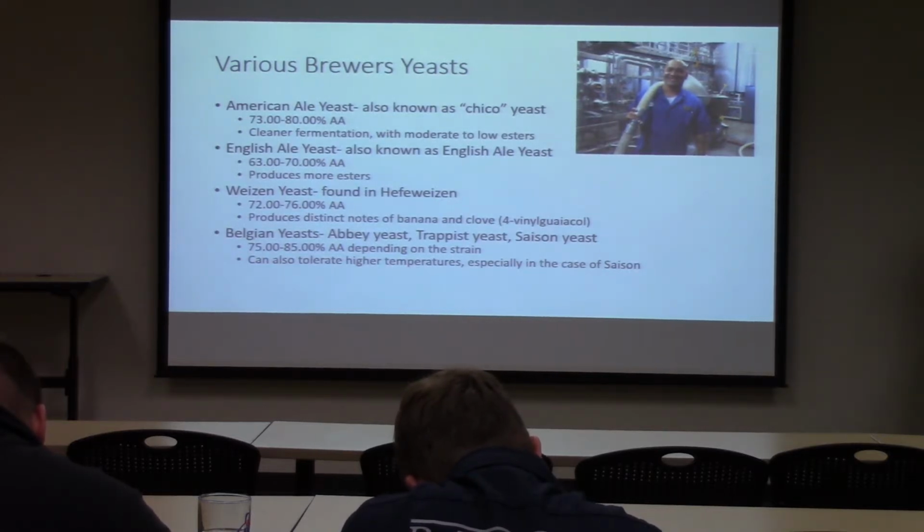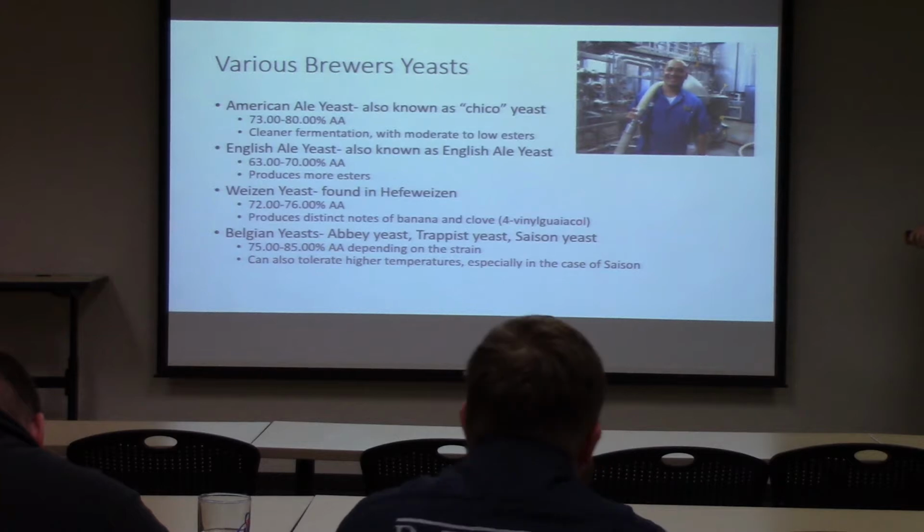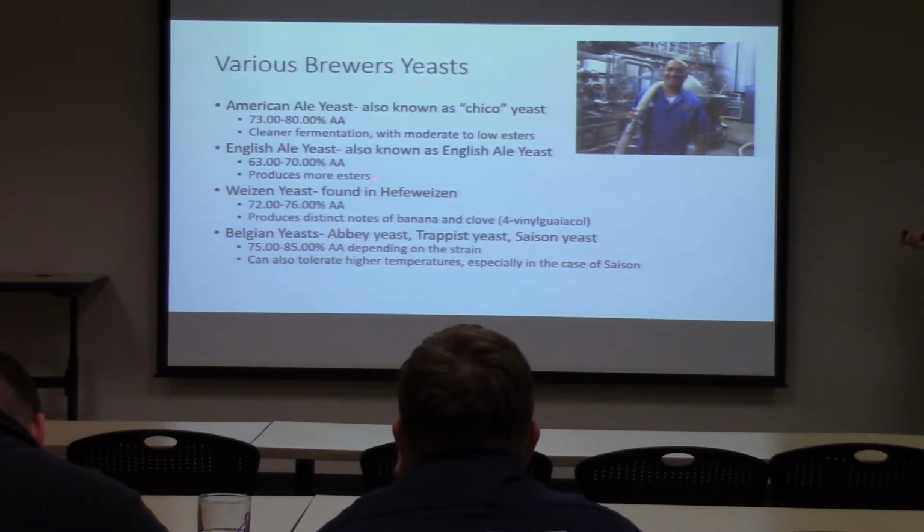Weizen yeast, found in Hefeweizen. This specific strain is known for producing notes of banana and clove. Banana is isoamyl acetate, I should have listed the compound name, and clove is 4-vinyl guaiacol. You saw that on your styles sheet. Again, clove, 4-vinyl guaiacol, is often associated with Hefeweizen, not Marzen.